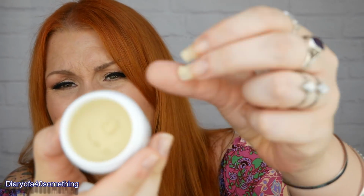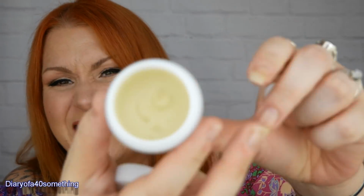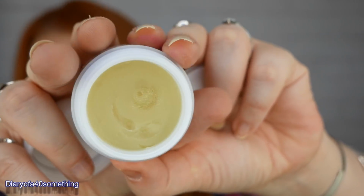So my nails are going into it now. I should use my other hand really, I've got no nails. But yeah, you can see there. Ooh. So it's like a balm. And you've got a muslin cloth then to wipe it off.